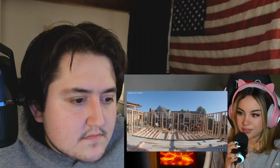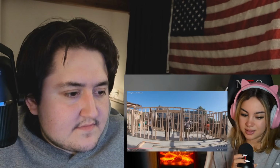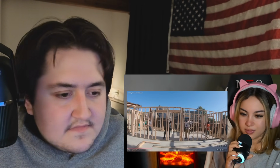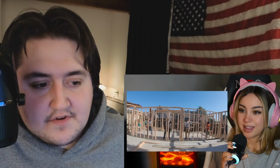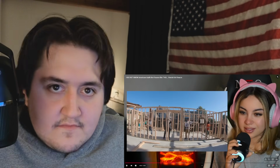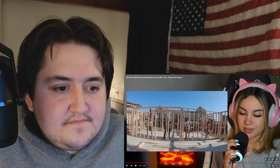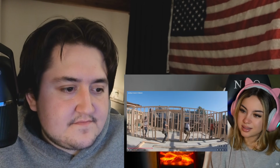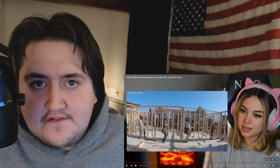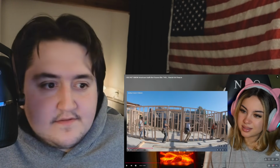It looks like they got it done so quickly. I mean, obviously, because it's in fast forward. No, I guess, but yeah, just in general, the framing for the walls, even if it was in real time. Now, I am no carpenter. I am no framer. I just know some basic things about home building. It looks like they got it done super quick. Oh yeah, for sure. If you've got a crew that's been doing it for a while, they can frame a house up pretty quick.